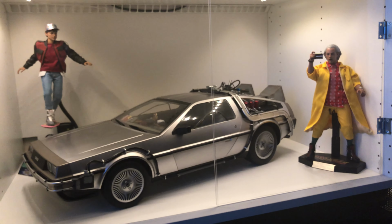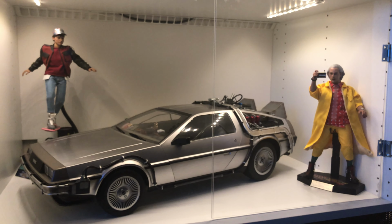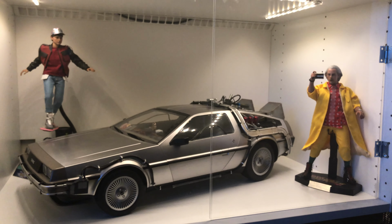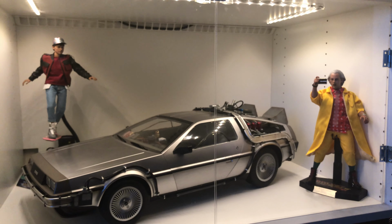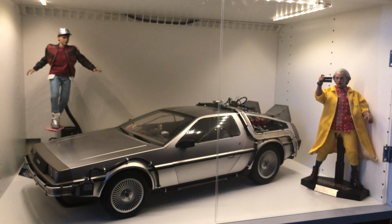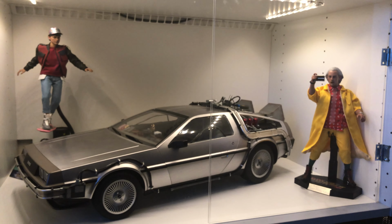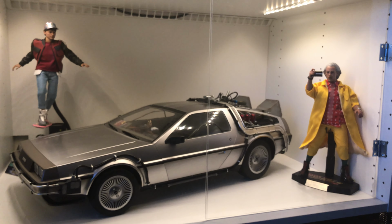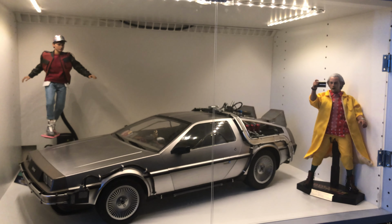I'm going to be doing a review on this set too on this channel. I'm also going to do a thing called retro reviews, pretty much just reviewing figures that are older. Because sometimes I just feel that a lot of the YouTubers, we just get into the thing of reviewing figures that are new because people want to see them and make sure if they're worth purchasing. But I want to do retro reviews because I think a lot of these pieces are great.